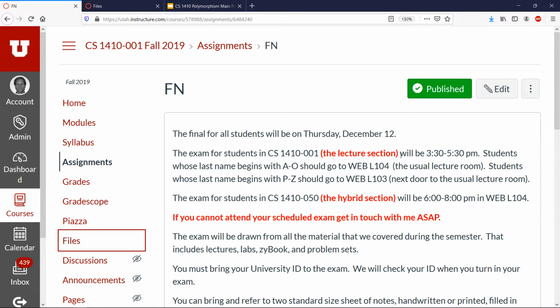The lecture section, 1410-001, will either be in here or next door, depending on your last name. So in here are students with last names from A to O. Next door, students from P to Z, and that's 3:30 to 5:30 p.m. Students in the hybrid section, 6 to 8 p.m. in here.